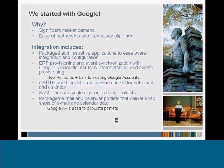There's also a packaged email and calendar portlet that indeed delivers kind of snapshots of your mail and calendar data, and this is certainly valuable because on certain layouts or portal views, as a student or as a staff member or faculty, alumni, prospective student, whatever it may be, they indeed may want to quickly check their mail and calendar offering right next to other important institution information such as a running weblog or their course data or whatever it may be. And we use the Google APIs to populate our portlets.